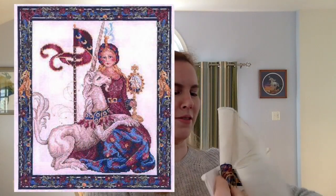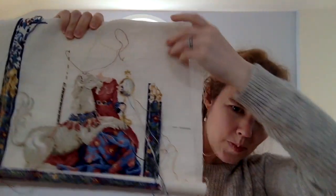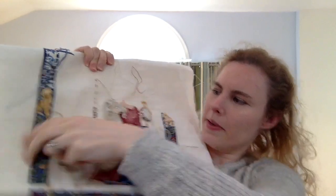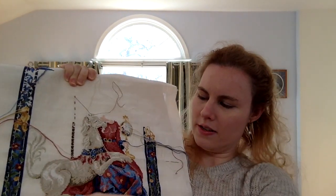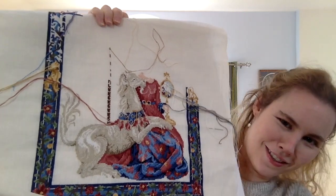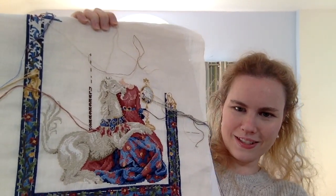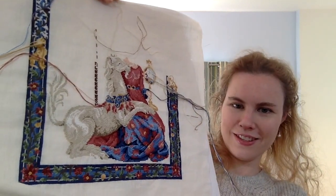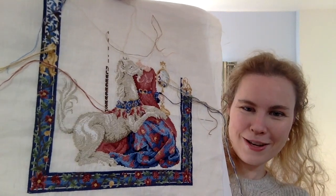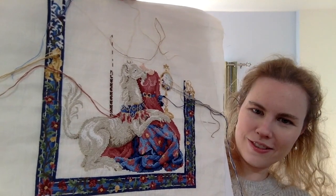So here is one of my really old WIPs, Maiden and the Unicorn by Vermillion. I will insert a picture of what it's supposed to look like when it's finished, and also a picture of what it looked like at the beginning of the year. So here is my WIP. I worked on it quite a lot, I think 24 days or something, and as you can see, it's maybe half done. There was a little bit of stitching to begin with too, so I wasn't doing it from scratch. This project is no joke. Lots of fractionals, crazy amounts of fractionals. It is really beautiful though, and it reminds me of a tapestry, so I love it.